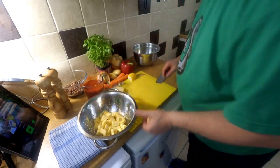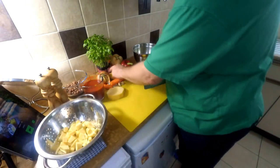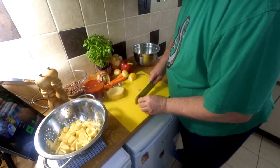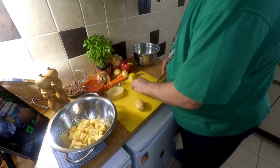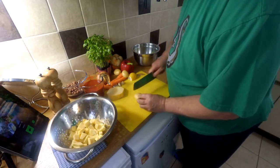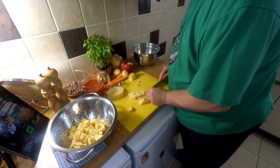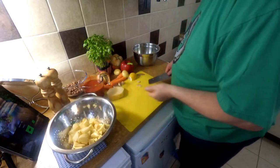And I'll just show you, for instance, on this one. I think I'll use a big one. On this, I know that everything up to the beans is going to be pureed, so I really don't care too much how it looks. So I don't take the skin off, but I do take out any black bits. I just don't like them. And so that's that.